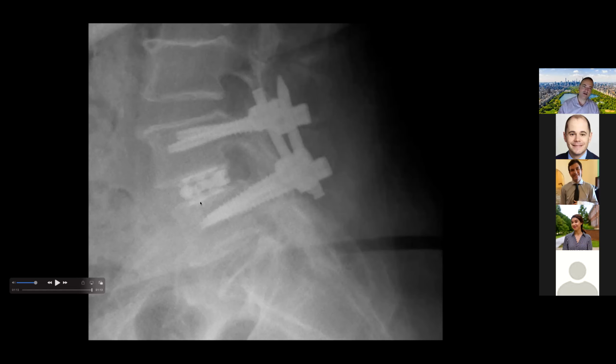So that bone graft will get incorporated into the patient's own bone, it will form a bony bridge between this vertebra and this vertebra, and then we'll achieve the fusion of these two bones. And we also disrupted the facet joints that you saw in the back, hoping that there will also be a bony fusion through the facet joints.